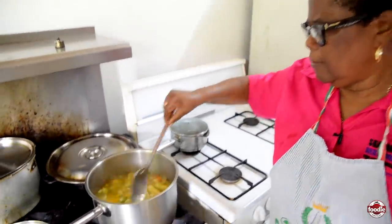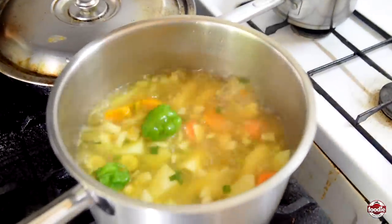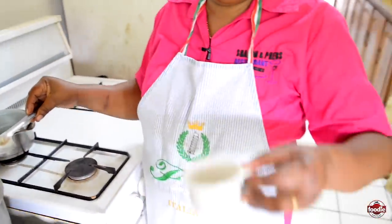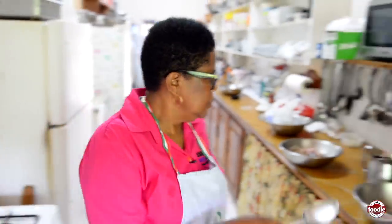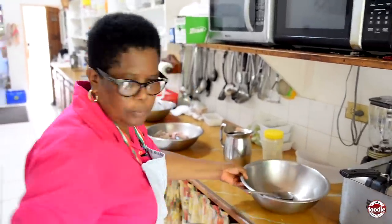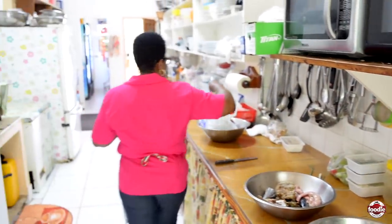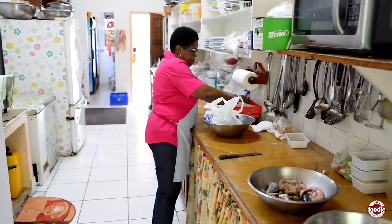Bubbling very nicely there. And so I have my little taste teacup. So I put it inside here, instead of putting things in my hand. So now I'm going to put my lime juice. My little water with my... You know, cover it very nicely there. You don't want the fish to cook for too long. So I'm going to squeeze and give my fish broth two limes.